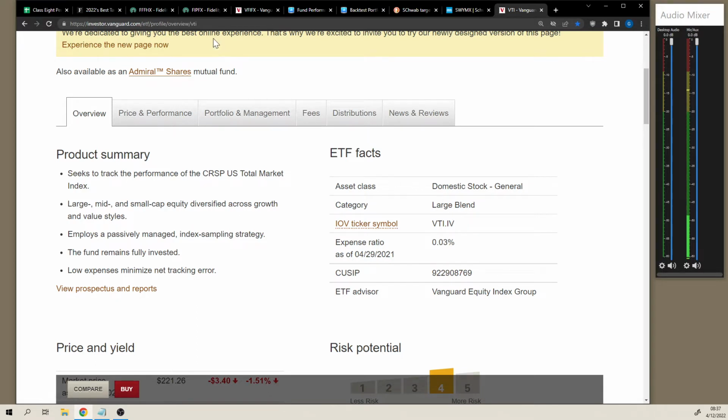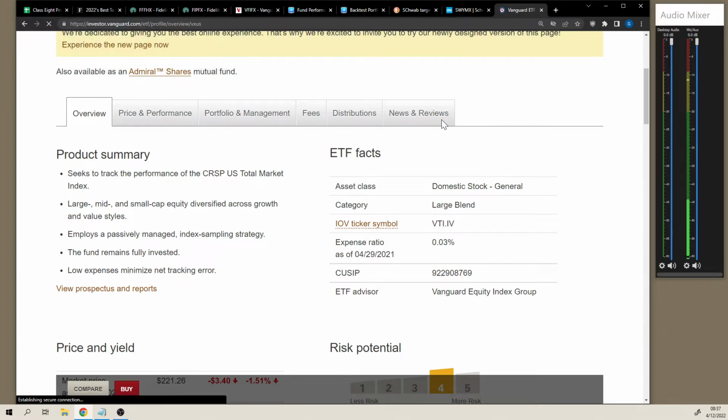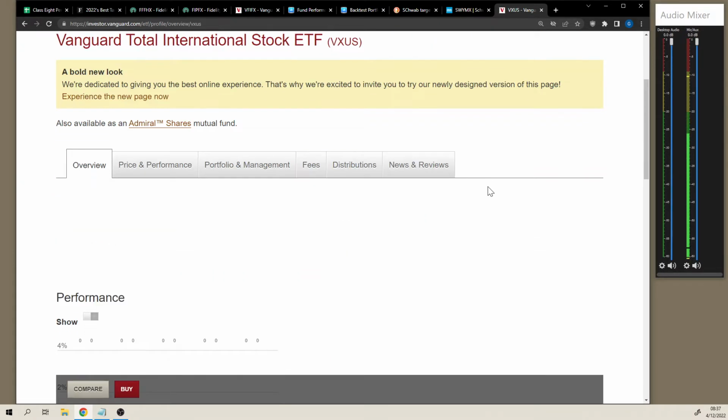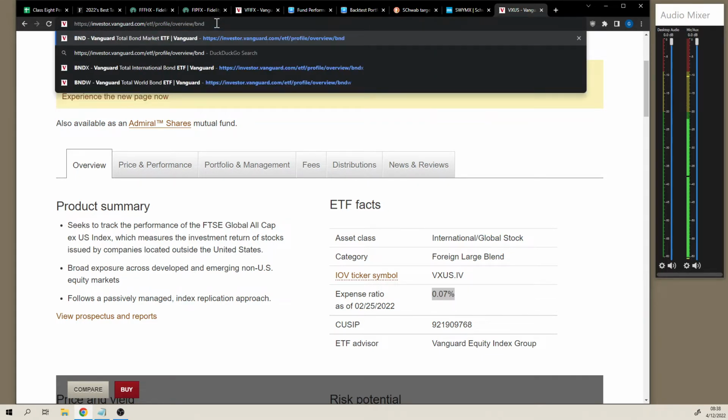For VXUS, that's the second fund there, the Total International Fund, I think that actually got reduced recently. Last time I looked at this, I think it was 0.07. And let's take a look at that and make sure we have it right. And indeed, it says 0.07 right here. The third fund there was BND. I guess I am looking them up, huh?